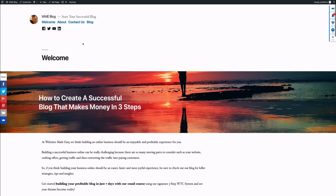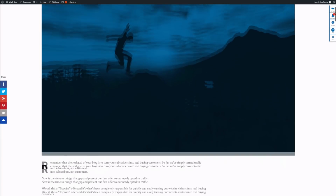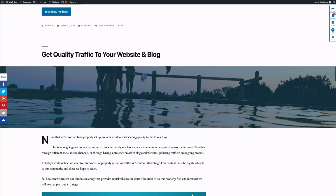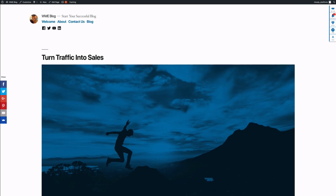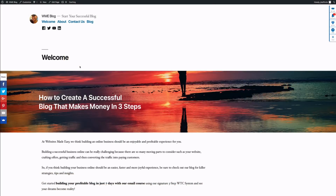Looking good, right? Now, if we click on the blog, here's where all the blog posts live. And this is what you call a blog roll. So if you scroll down, it's almost like a Facebook feed. You just see all your posts, which is really cool. So go ahead and click on back. We are just about done here. It's really coming together. So a couple things real quick.